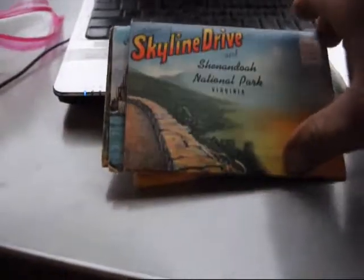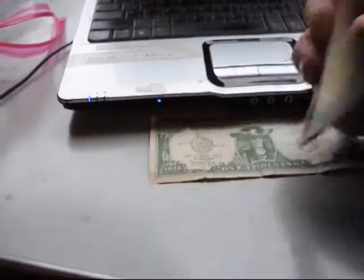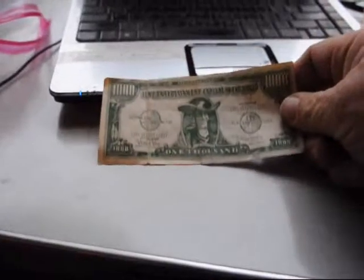Winchester, Virginia, Skyline Drive, Detroit. Yeah, that's a hot place. Sweet Poconos, Endless Caverns, Virginia, Monticello. Looks like someplace in California. Yep, in Los Angeles, Alligator Farm. And of course, now we have our funny money.